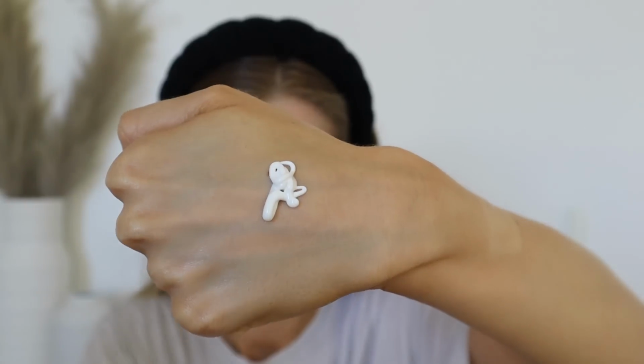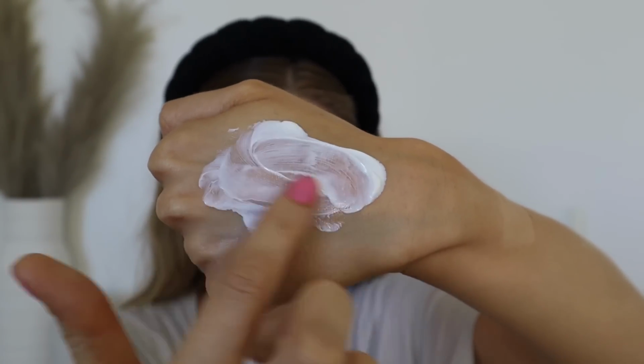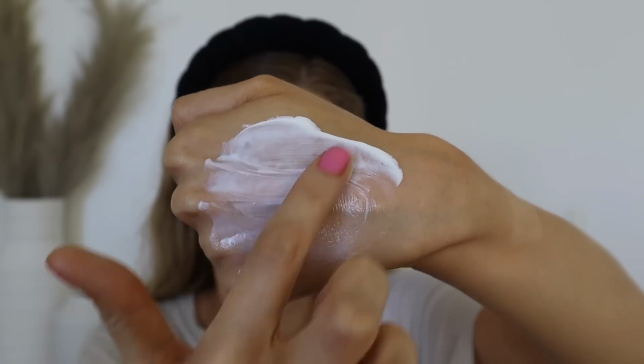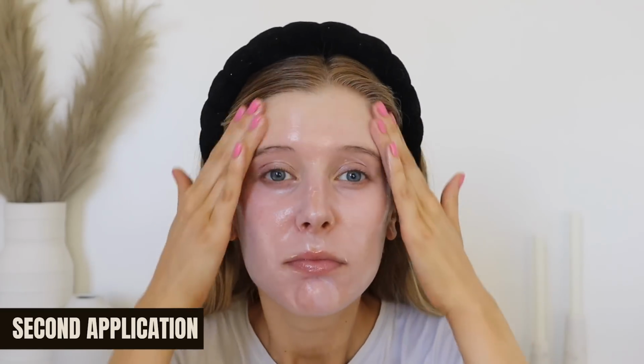I am obsessed with how this feels. It is like a lightweight, yet still hydrating lotion. I think compared to this La Roche Posay sunscreen, it's just a little bit lighter weight, a little bit less creamy than this. Still feels very soft like this one though. It just has a really nice silky feel on the skin. I've said this before, I'll say it again. I think that DRMTLGY just nails it with the texture and consistency of their products. They always feel elevated.